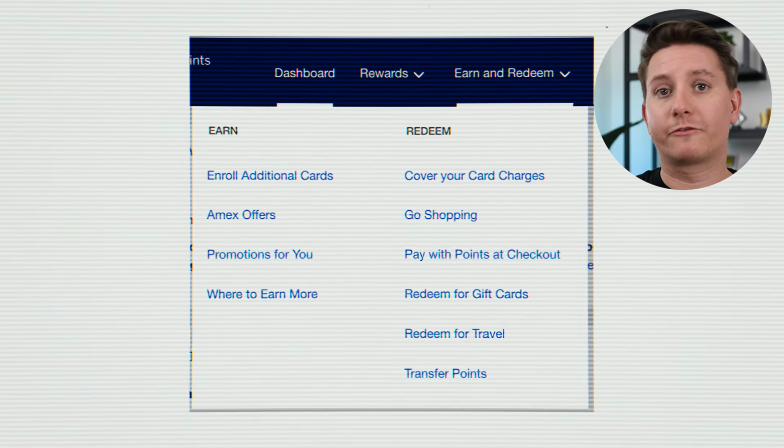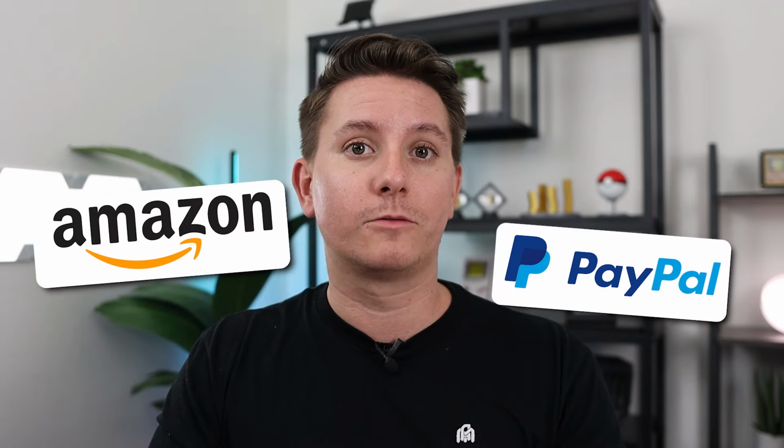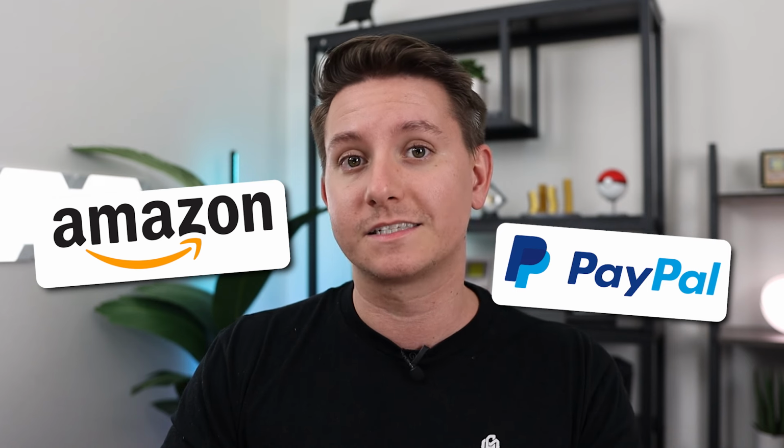Moving on from that, we have pay with points at checkout, which you can do by linking your account to wherever you want to use your points. The most useful ones are probably Amazon and PayPal, but you can see the full updated list on the website.